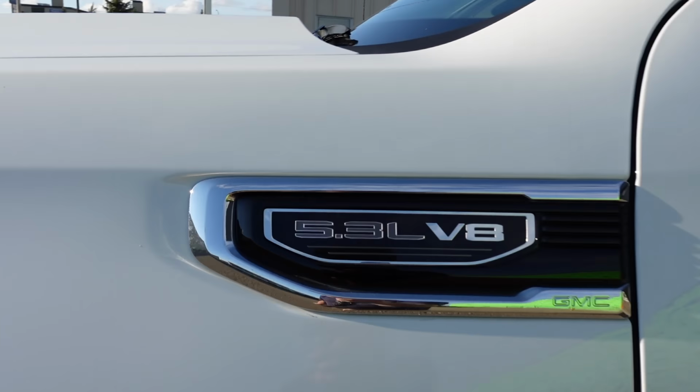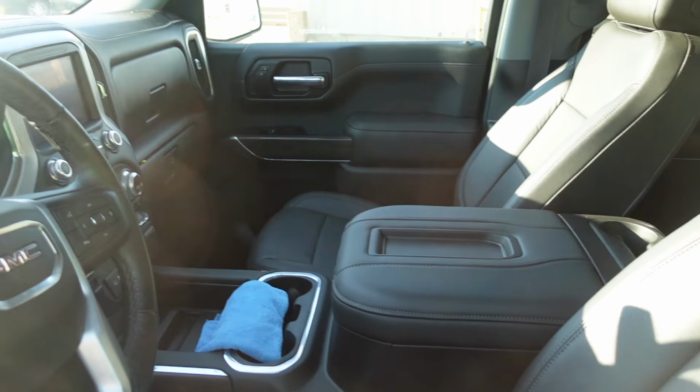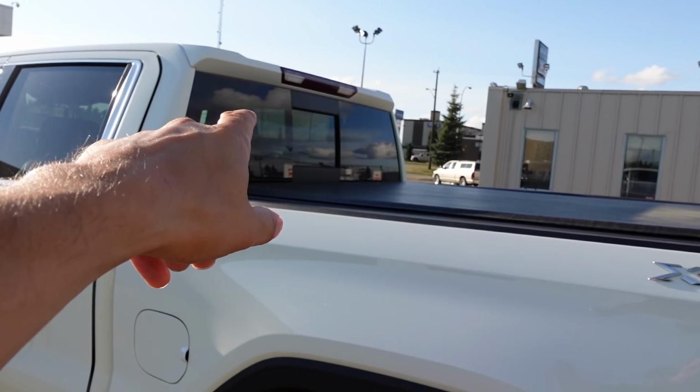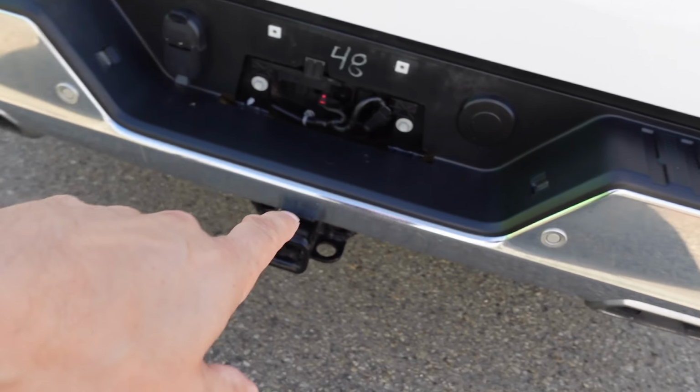Of course, this one here has the 5.3 liter V8. The interiors feel like a Cadillac. You've got chrome all over the place. Chrome running boards, tonneau covers, sliding rear windows, step bumpers, and you can tow a whole pile of weight with these vehicles. But the specific problem has to do with the lifters.